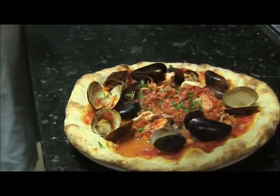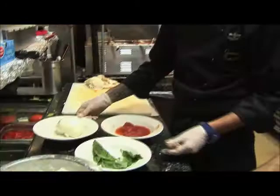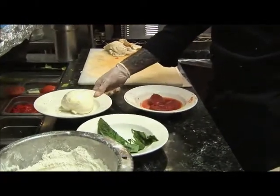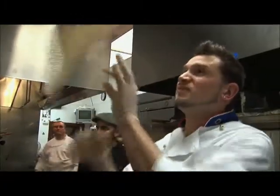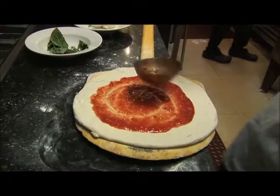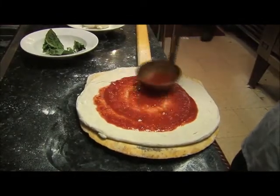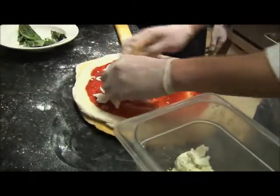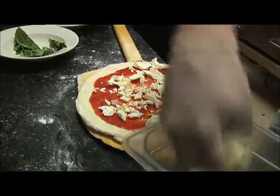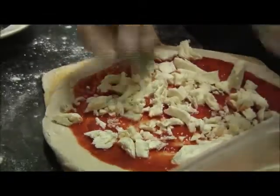Then there's the pizza. Now we're going to show you how we make the Napolitan pizza, the margherita. It's a basil, mozzarella di bufala, and tomato San Marzano. Now he's putting the sauce on the pizza. The sauce, we get the San Marzano tomato from Italy. And now he's going to put the mozzarella, the fresh one, the one that we make every day. And after that, he's going to put a basil on.